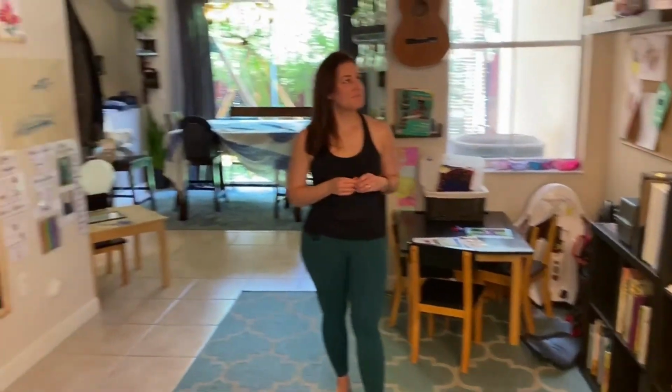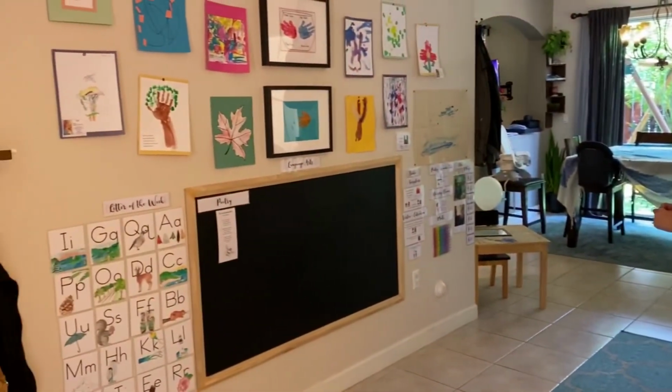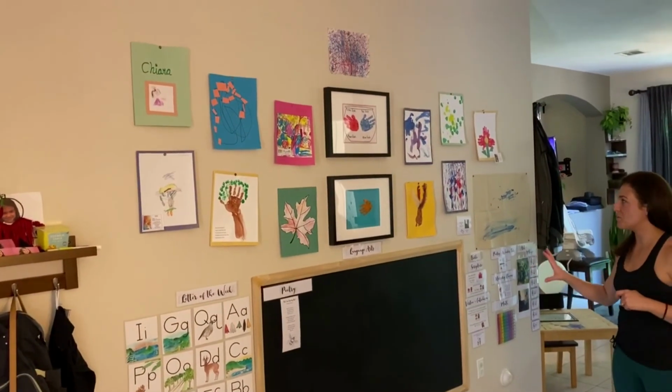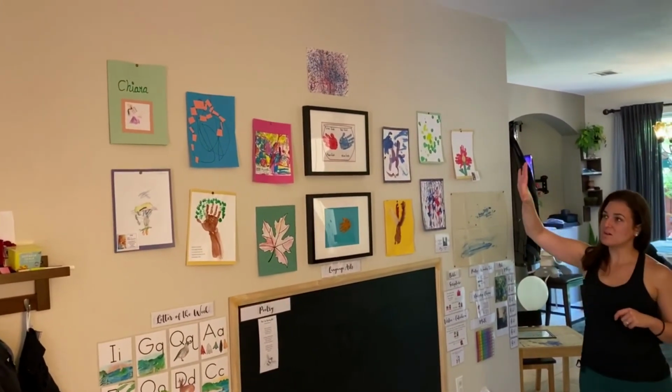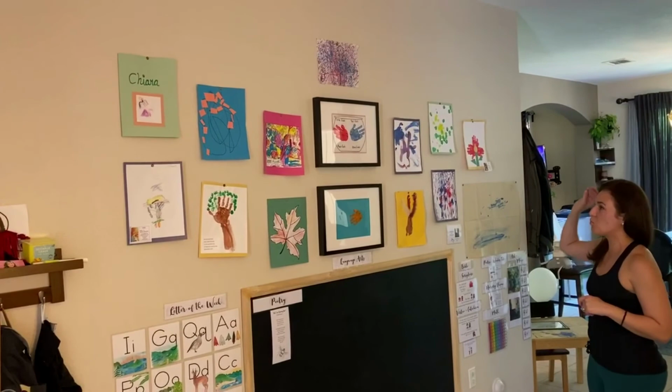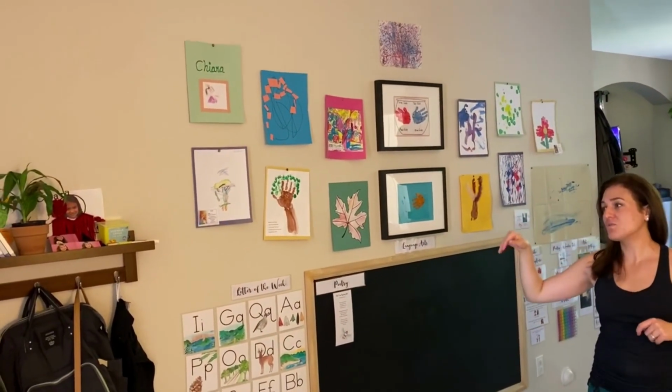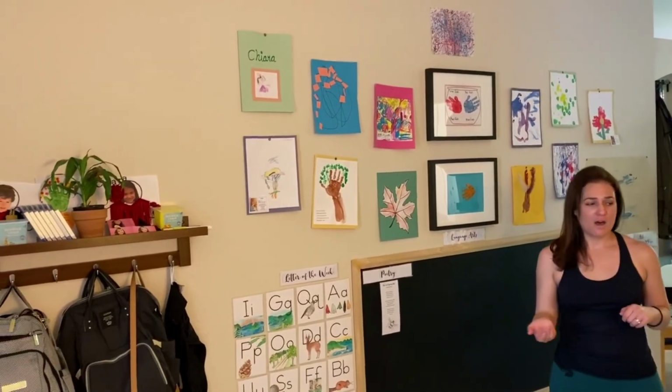So tell me about this side of the room, babe. So this side of the room is where we have our memory statement board, our letters, and our blackboard, but we have a lot of wall space that we're not using. So what we want to do is create some shelving that not only makes this more functional, but more pleasing to the eye.